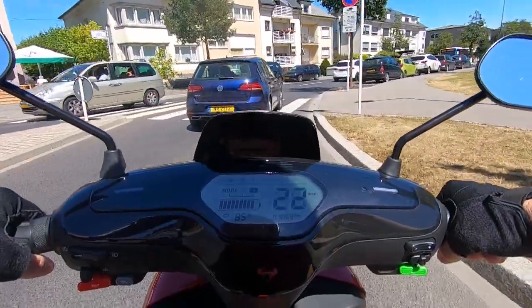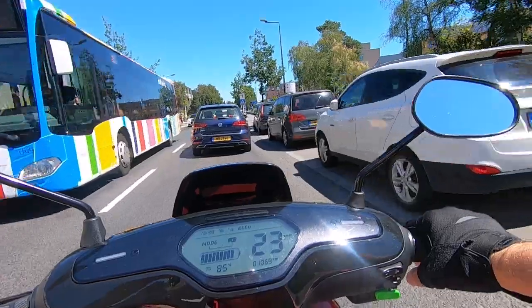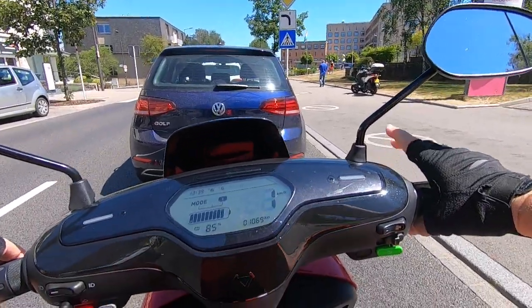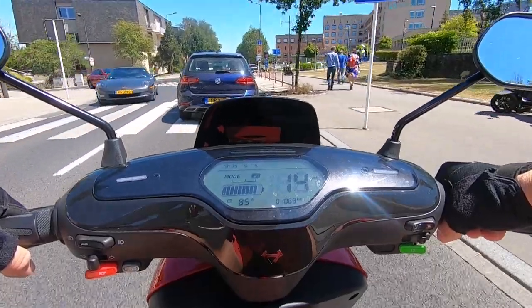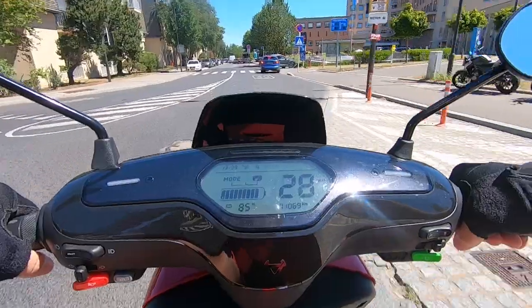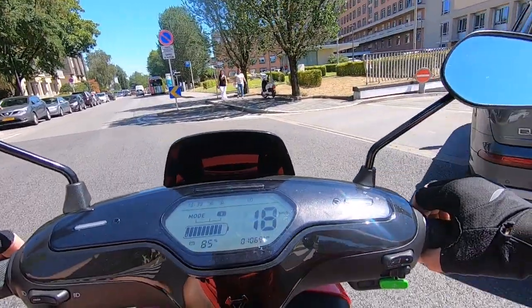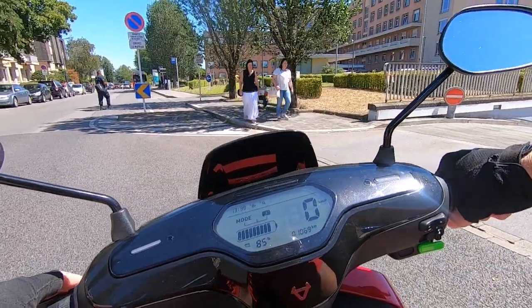I'm trying to solve this problem with the new representative, but so far they haven't been able to solve it. The other thing I had was loss of hydraulic pressure on the right brake handle. After 1 year, they have topped off the hydraulic fluid, and that solved the problem, and now it's okay again. So minor problems, in my opinion, that would not disqualify anybody from buying this scooter.